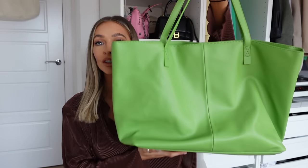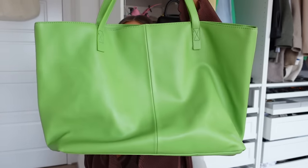So yeah. Next up, I just need to show you this bag that I've been loving recently. It's a big one. Are you ready? Who remembers my spring trends video? I said oversized big bags are going to be in. Well, I needed to get one. Look at the size of this. It literally just takes up the entire screen, but I absolutely love it.